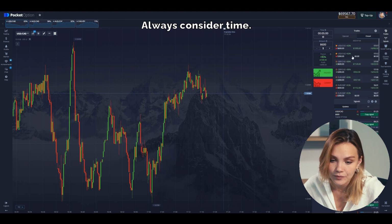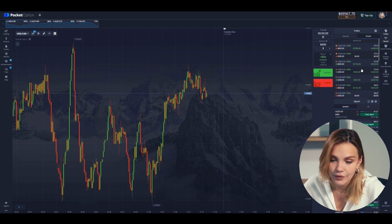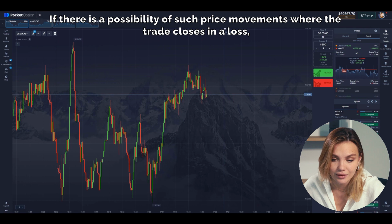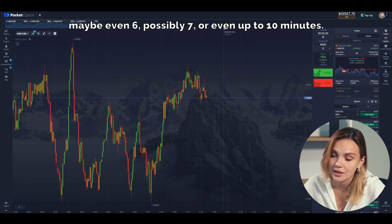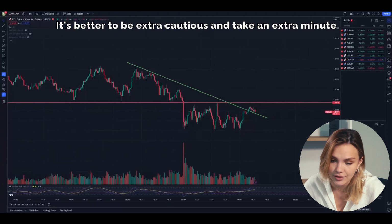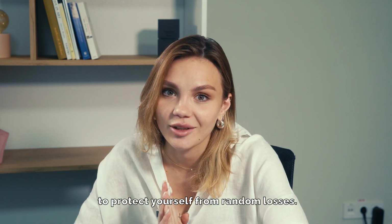Always consider time. When trading binary options, it's important to choose the right time. If there is a possibility of such price movements where the trade closes in a loss, not because you analyzed poorly or entered poorly, but simply due to bad luck, it's better to take 5 minutes with a buffer, maybe even 6, possibly 7, or even up to 10 minutes. It's better to be extra cautious and take an extra minute to protect yourself from random losses.